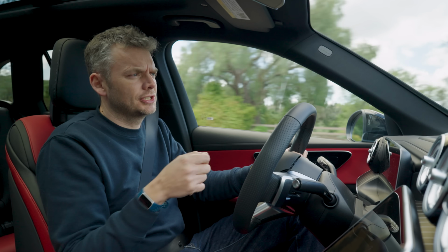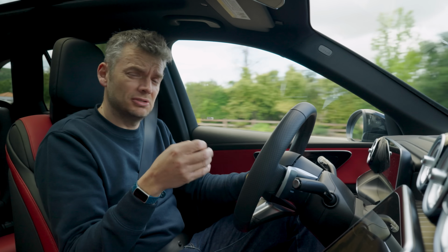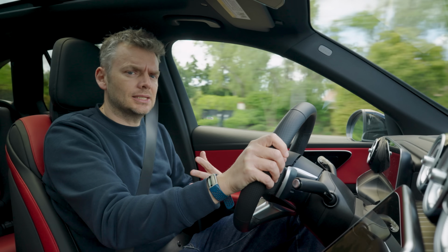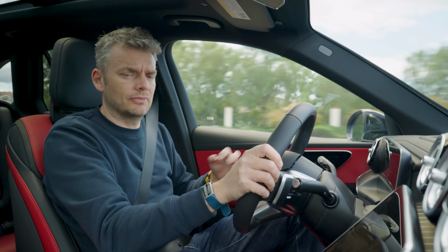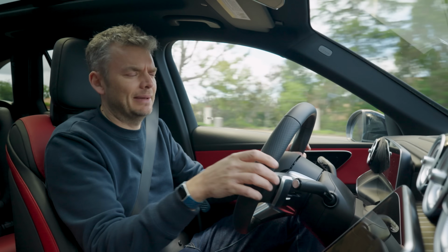Not only does the GLC drive well, it's also very comfortable on the road. The ride quality is good, very soothing, and it is almost eerily quiet in here, thanks in part to the dual pane glass that helps to cut down on road noise. These seats are comfortable too, but unlike the Genesis, they don't have perforation and they don't have ventilation. So on a hot California day, it might get a bit clammy.